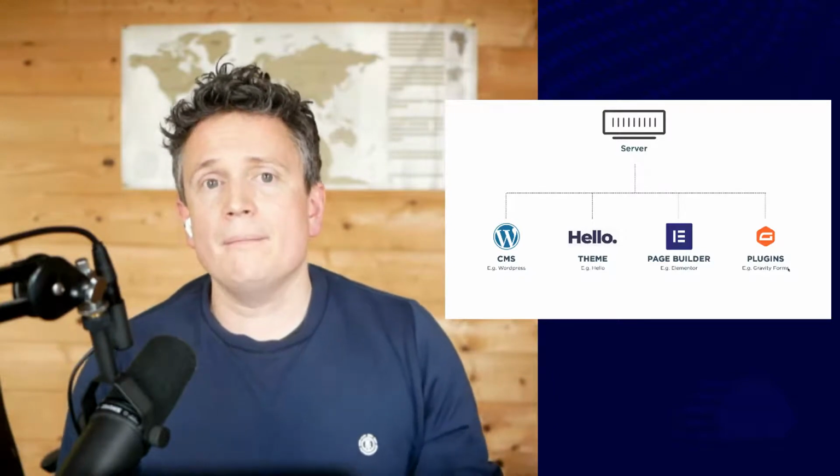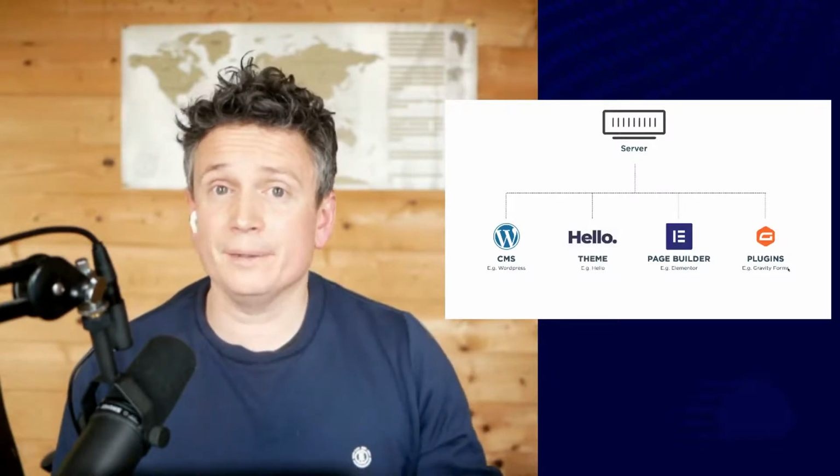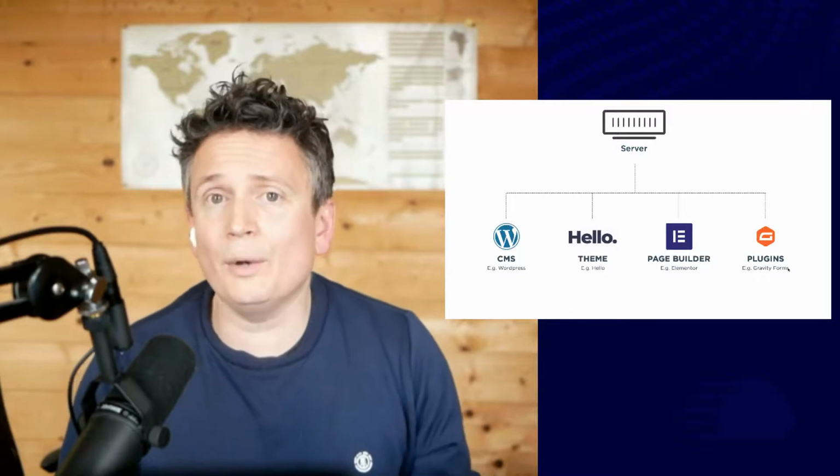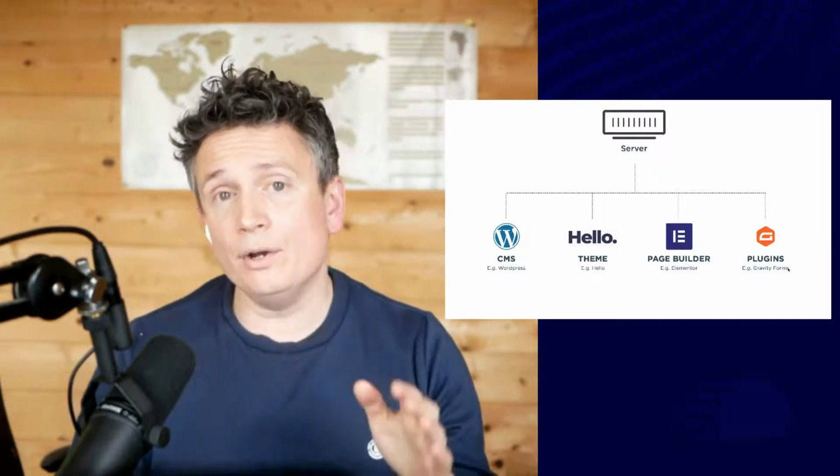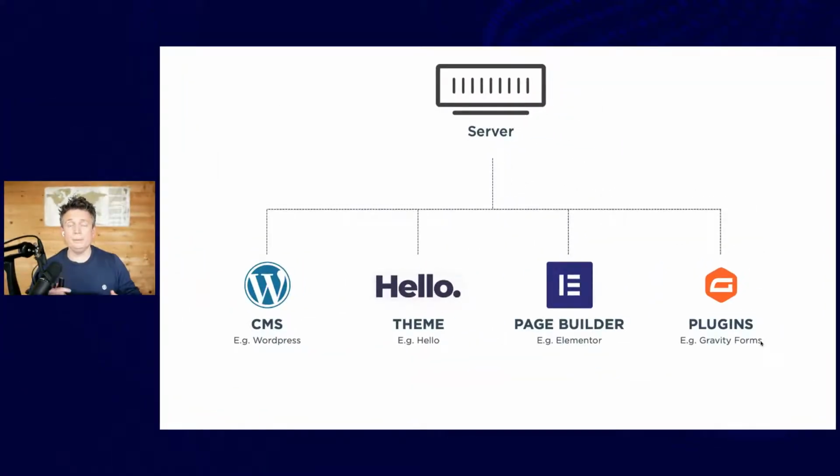Most WordPress sites have a theme. Hello theme is one of the popular themes, and it's actually created by Elementor, which is a page builder. And both the theme and the page builder will be querying the database, and they'll be running PHP scripts. All of these things can slow your website down. Now, just for the record, Elementor and the Hello theme are considered relatively quick themes and page builders. So if you've got them, you've chosen fairly wisely. But I will talk about some other options.